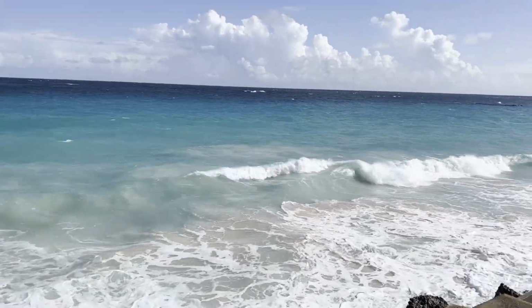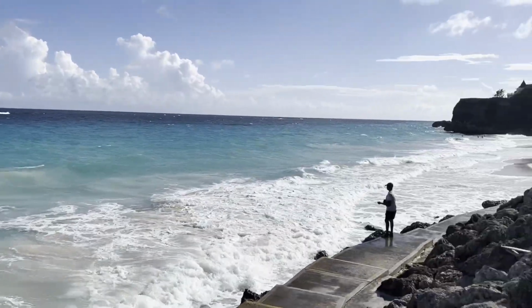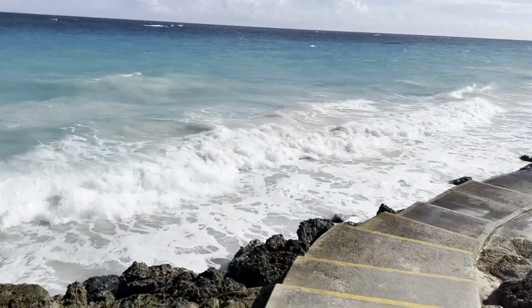All right, so this place is called Crane Beach, and again, it's still just as blue as before. You can walk up and down it on these steps. I'm gonna go ahead and walk all the way down.